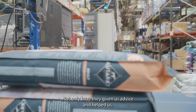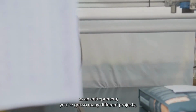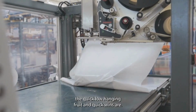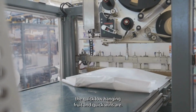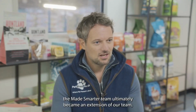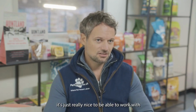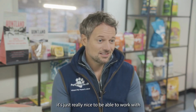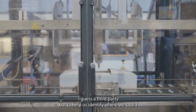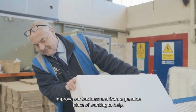Not only have they given us advice, they also helped us, as an entrepreneur, you've got so many different projects, but they helped us streamline that down to really focus on where the low-hanging fruits and quick wins are. I think from start to finish, the Made Smarter team just ultimately became an extension of our team, and it was really nice to be able to work with a third party, but to help us identify where we could improve our business, and from a genuine place of wanting to help.